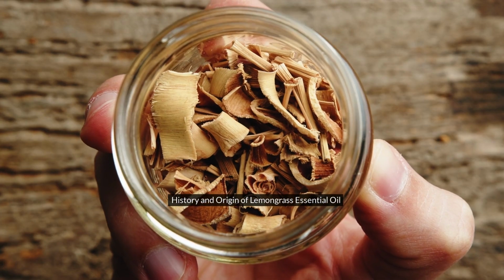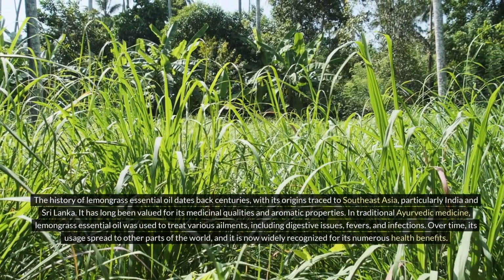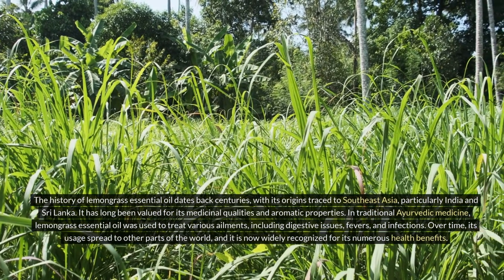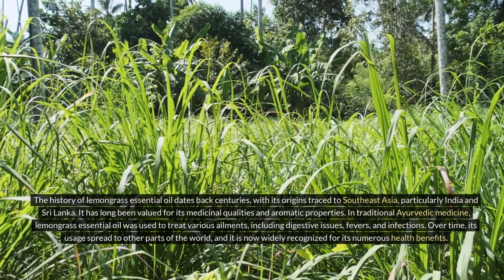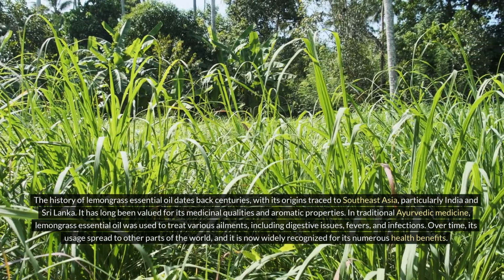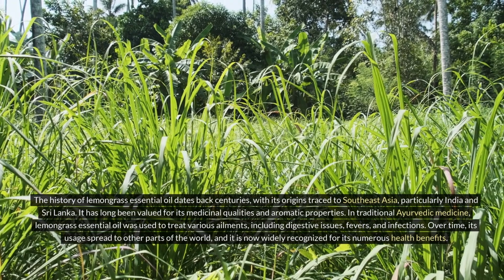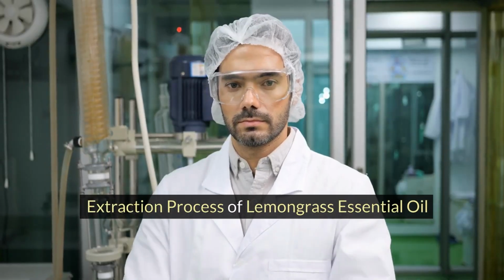History and origin of lemongrass essential oil. The history of lemongrass essential oil dates back centuries, with its origins traced to Southeast Asia, particularly India and Sri Lanka. It has long been valued for its medicinal qualities and aromatic properties. In traditional Ayurvedic medicine, lemongrass essential oil was used to treat various ailments, including digestive issues, fevers, and infections. Over time, its usage spread to other parts of the world, and it is now widely recognized for its numerous health benefits.